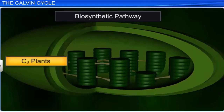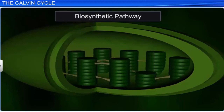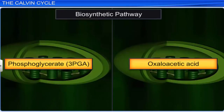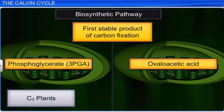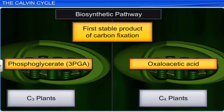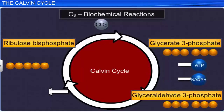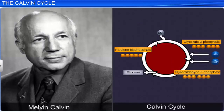However, only some plants showed 3-phosphoglycerate as the first product of carbon fixation, while others showed the formation of a 4-carbon organic acid, oxaloacetic acid. Plants that showed 3-phosphoglycerate as the first product of carbon fixation were called C3 plants, and the pathway was called the C3 pathway. Plants that showed oxaloacetic acid as the first product of carbon fixation were called C4 plants, and the process of carbon fixation was called the C4 pathway. Melvin Calvin, James Bassham, and Andrew Benson worked out all the biochemical reactions of the C3 cycle. The C3 pathway was named after Melvin Calvin as the Calvin cycle.